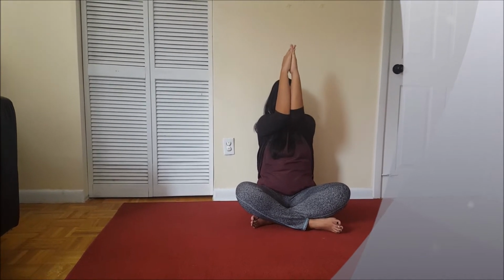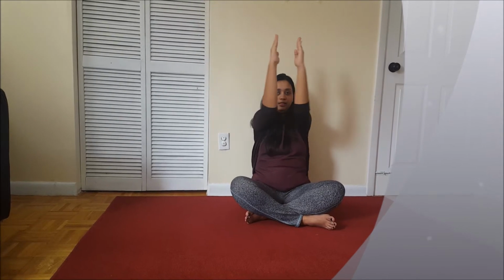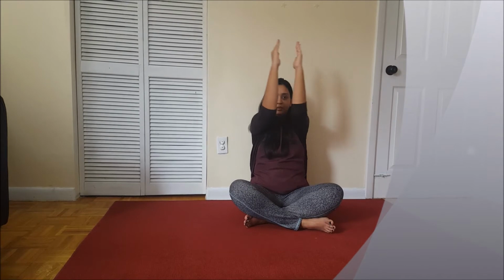So inhale, exhale. Inhale, exhale. So you can do 10 to 12 repetitions of this asana. And this is a really easy asana you can follow throughout your pregnancy. And this asana really helps with breast engorgement.